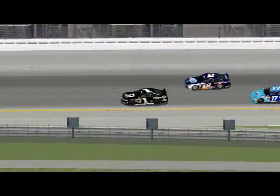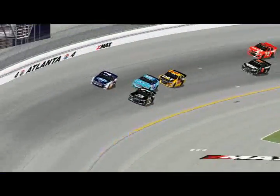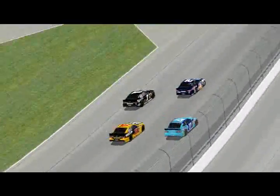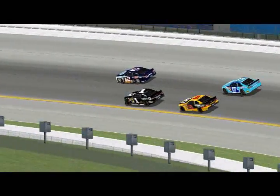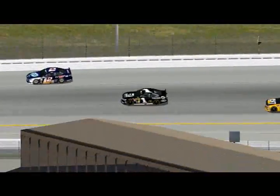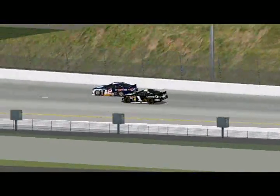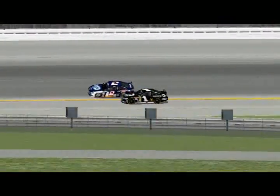Wilkinson looking to the inside of Howard, but Howard drives it into 3. Coming off turn 4. Coming to the checkered flag. Howard to the outside. Can he get him? He does! Checkered flag for TJ Howard at Atlanta Motor Speedway. His 2nd career win. And just like last season, a driver coming from 10th or so wins the race. What a finish.